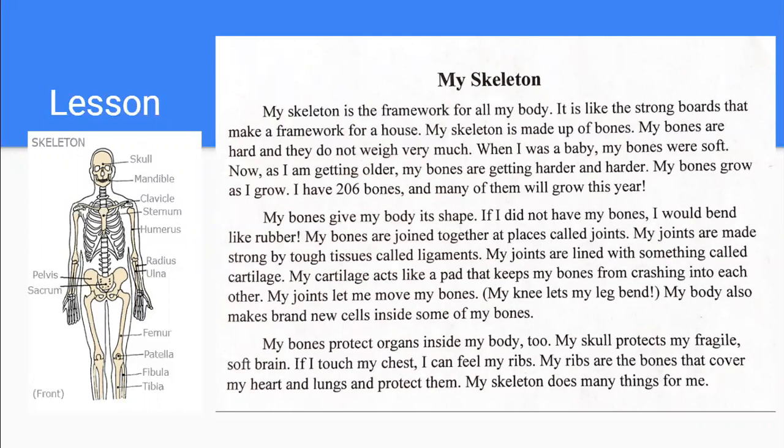My body also makes brand new cells inside some of my bones. My bones protect organs inside my body too. My skull protects my fragile, soft brain. If I touch my chest, I can feel my ribs. My ribs are the bones that cover my heart and lungs and protect them. My skeleton does many things for me.